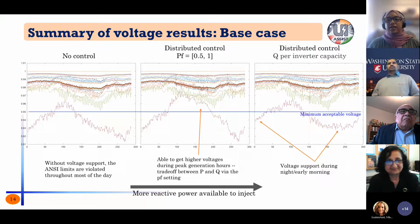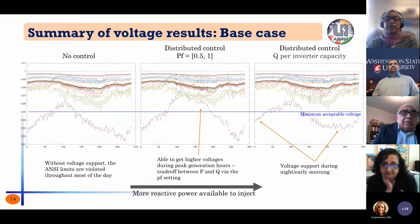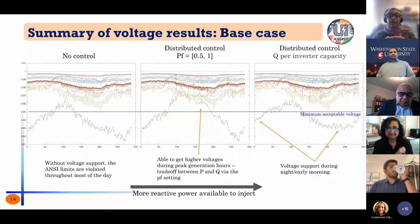So this is for the base case, and we're able to compare having no control, having power factor control, where the power factor can vary between 0.5 to 1, as well as having no real power curtailment, but all of the remaining inverter capacity can be used to inject reactive power. And so as you go across from left to right, you get more reactive power that's able to inject. And these results are really clear in being able to show that improvement that we can get. So we're able to push that voltage, for example, in the power factor graph up mostly in the middle of the day. And that's because that's when we have the most P generation.